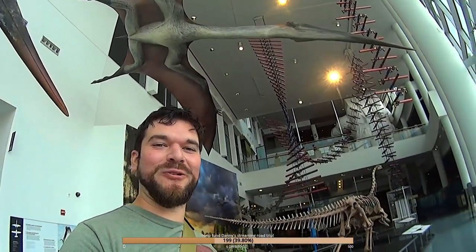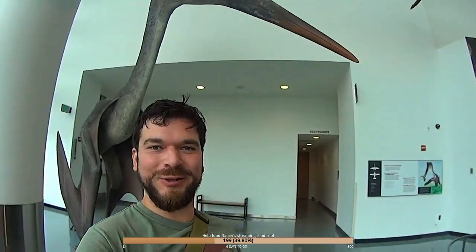Today, I'm broadcasting to you from the Minnesota Science Museum in St. Paul, Minnesota. We're checking out all of the awesome exhibits here, including this enormous flying reptile, Quetzalcoatlus. You'll see another one behind me, soaring through the air. And that is what they look like on the ground.